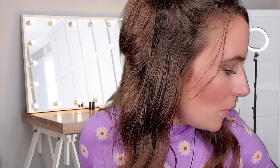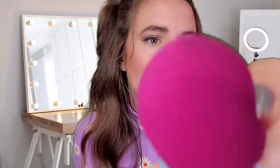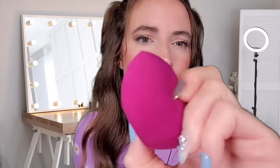And this is going to, like I said, last all day long, providing you with the full coverage effects, yet a feather weight finish. Okay, I'm just going to take our total face sponge again, and I'm just going to dab that out.